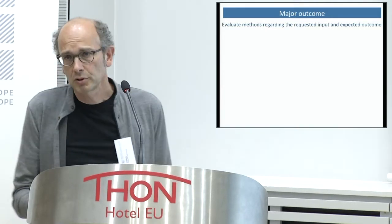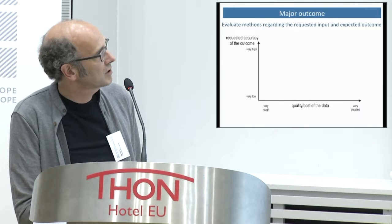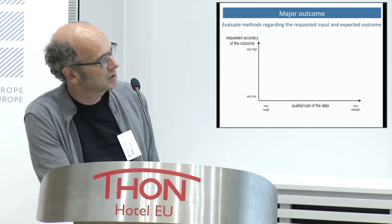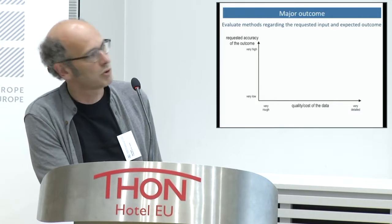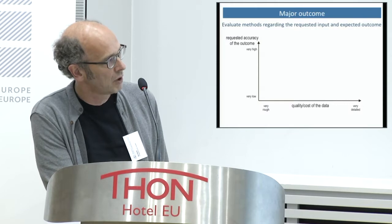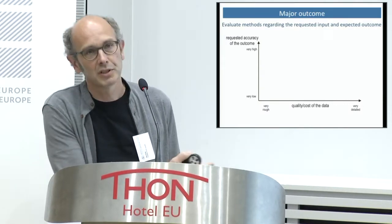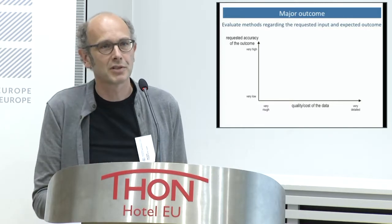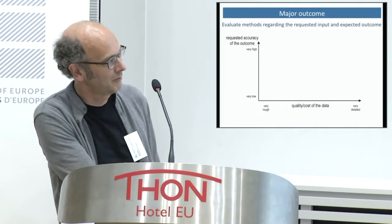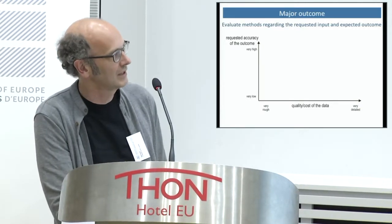What's the major outcome of the project? What we are aiming for is a kind of matrix where we have on the x-axis the quality, interpreted as the cost of the data, which can go from very rough to very detailed. In the previous presentation, we saw an example of 7 kilometers, or I don't know anymore, of cables. Then we are really at the right end of the x-axis.